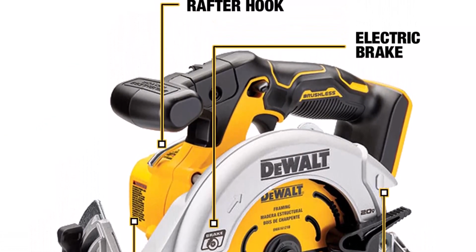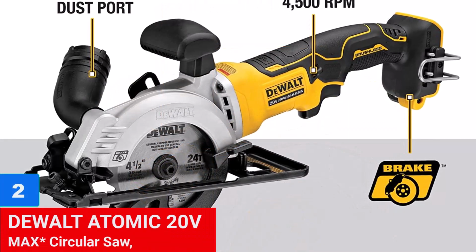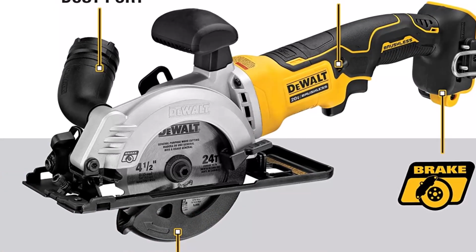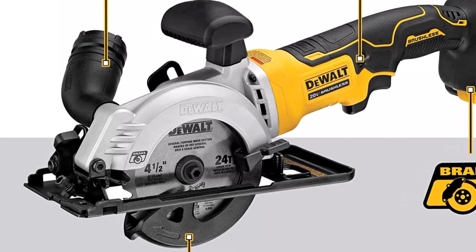The next is Number 2, DEWALT Atomic 20V Max Circular Saw. The DEWALT brushless cordless circular saw is a powerful tool that can cut up to 369 linear feet of 3/4-inch OSB using a DCB205 battery.